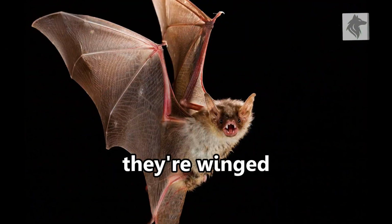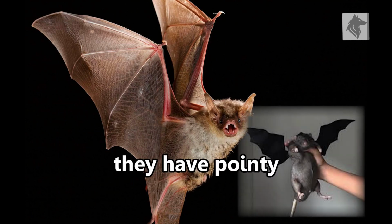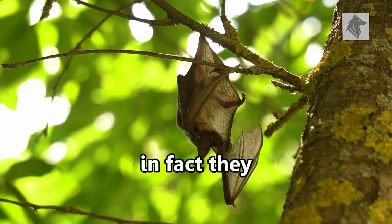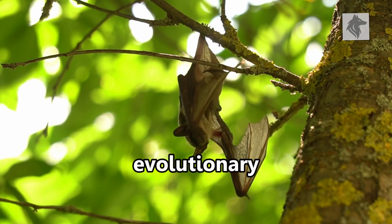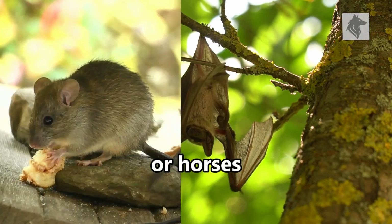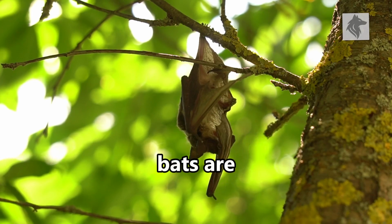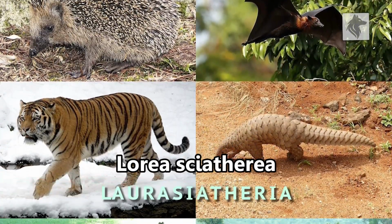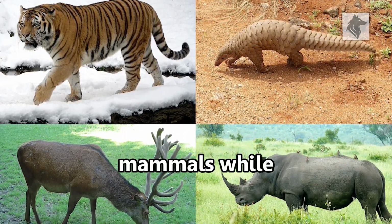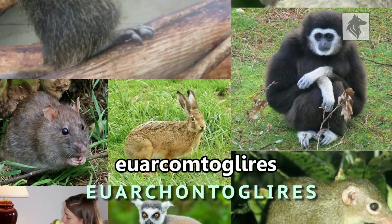2. They're winged rats. Very false. Second mistake. Even though they have pointy ears and fly at night, bats are not rodents. In fact, they belong to a different evolutionary group and are more closely related to animals like dogs, cats, or horses than to rats or mice. This is because bats are part of the superorder Laurasiatheria, a group that includes many diverse placental mammals, while rodents and primates belong to a different superorder called Euarchontoglires.